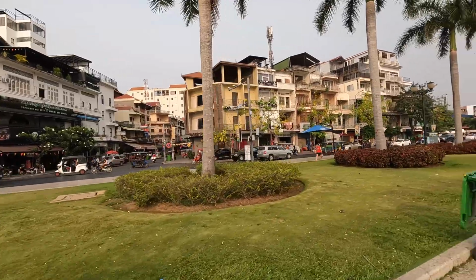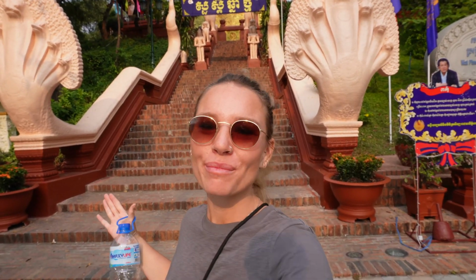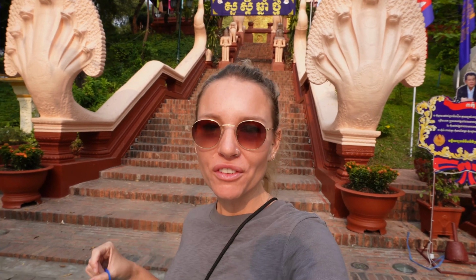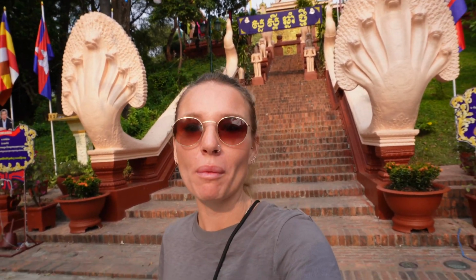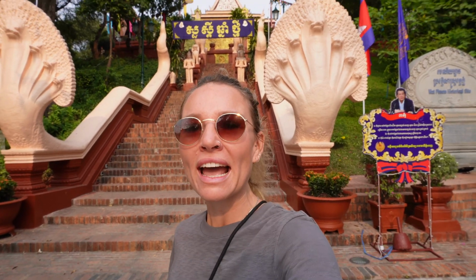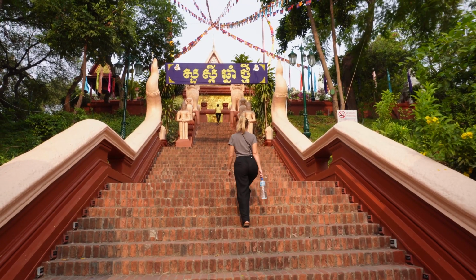So the great thing about the bikes is that it actually got us to our next thing to do in Phnom Penh, which is Wat Phnom. So Wat Phnom is actually built on this little hill here, which is an artificial hill. It's the only hill in Phnom Penh apparently. So riding a bike around is fantastic because it's all flat. And this is one of the most historical and significant wats or temples in Phnom Penh. So let's go check it out.